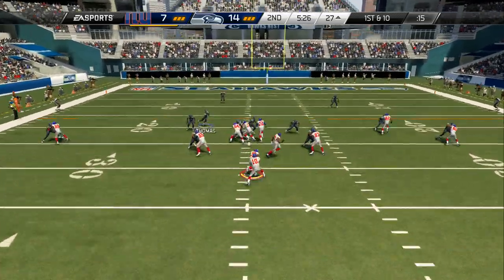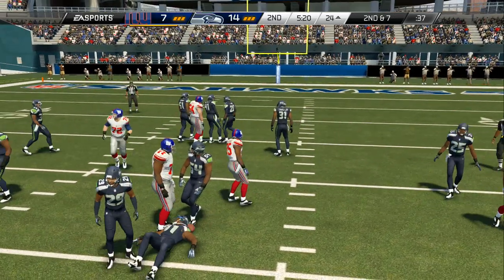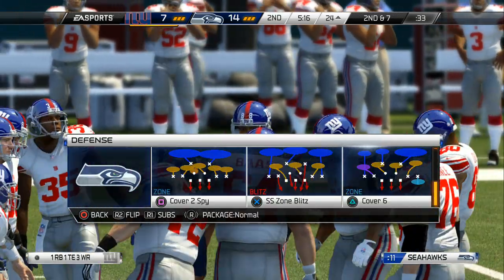Let's see how they back up the big play here. Tackle's made. Well, a short gain on the run that time by the offense. When you're a running football team, listen, there's going to be a lot of ugly plays that don't work. You just got to keep running it.